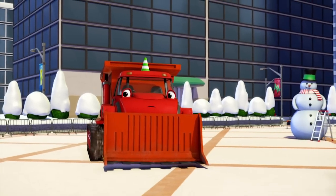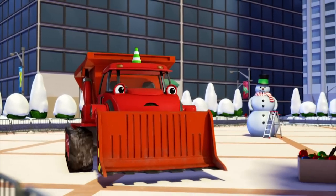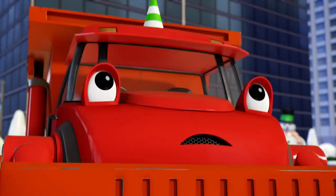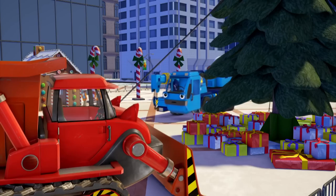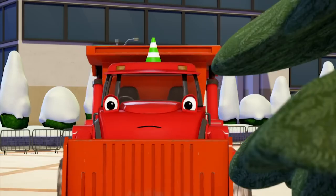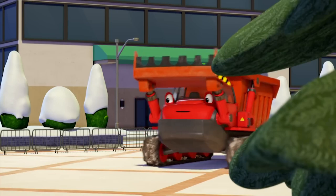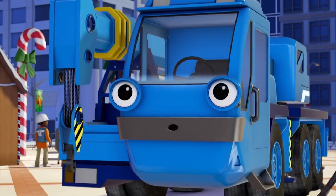If I were a Christmas elf, which I am, what would I do now? Ooh, I know. I'll decorate the tree. Leave the poor tree alone, Muck. I'll just need to find some shiny things to hang from it. Found some! Muck, what are you doing?